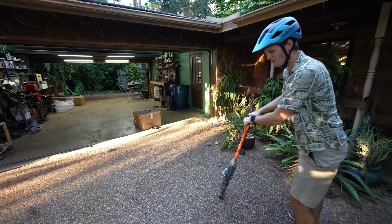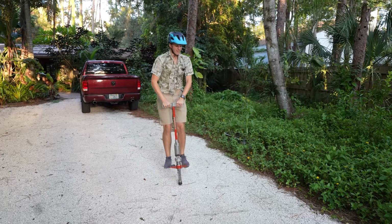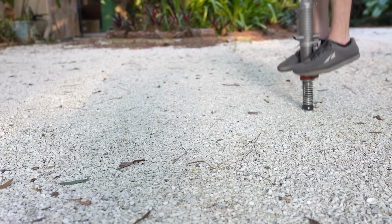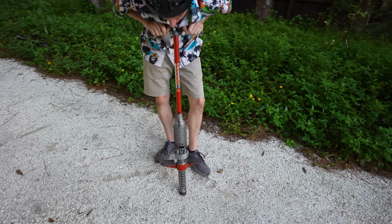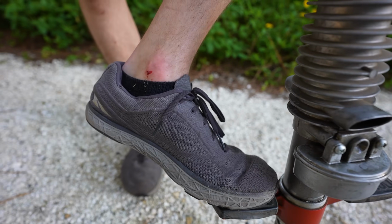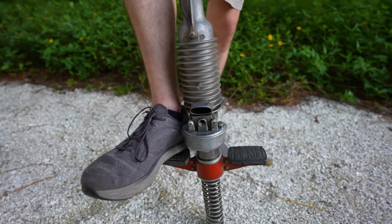Well, we tried it over and over, practicing and practicing till we could hop on the hop rod without hopping off right away. It took about 20 minutes for us to learn how to ride it and keep our balance, but after that, easy. Well, look at this. I'm bleeding on both of my ankles, there and there, because if this thing's at an angle when it goes off, it's just gonna knock you right in the ankle.